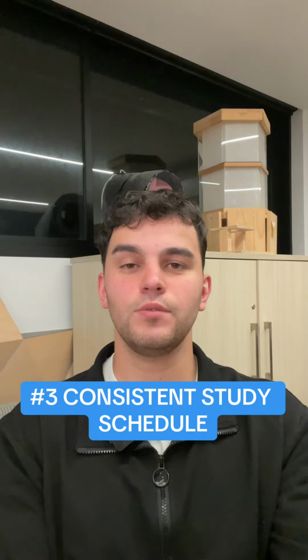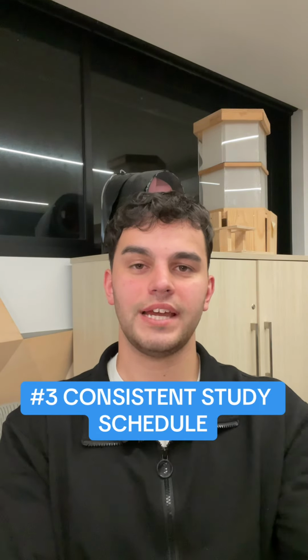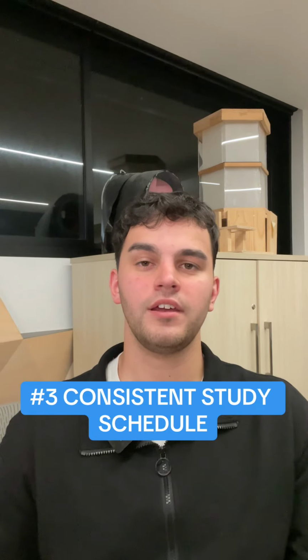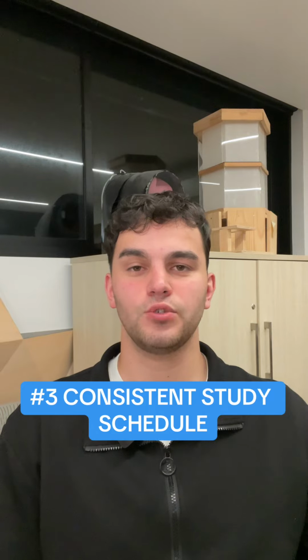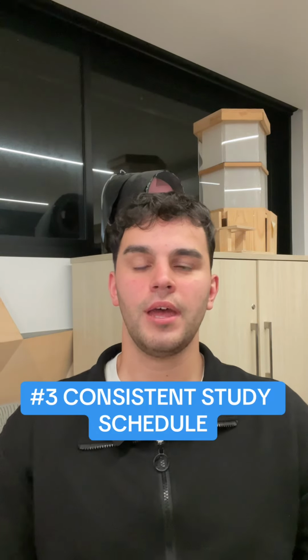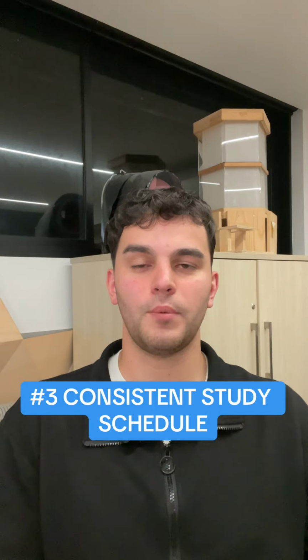The last thing that they did was they kept a balanced workload all the way throughout VCE. Obviously, leading up to a test or an exam, they'll try and focus on that for that day or the 2 days before that. But for the most part, they would keep their workload and their study schedule very consistent. This allowed them to not only keep themselves accountable, but it meant that they never really had the chance or the opportunity to fall behind with any subject.